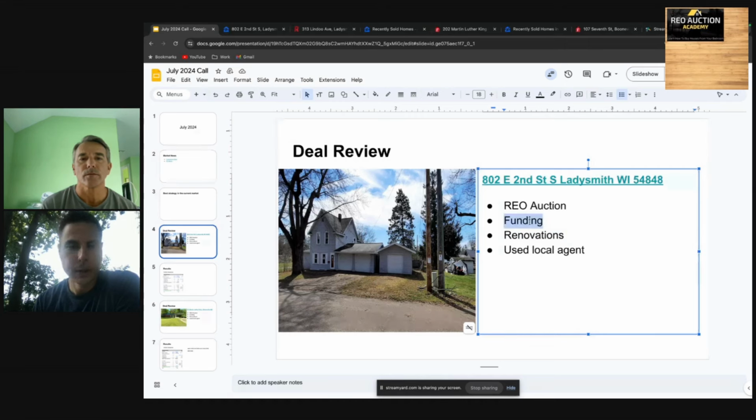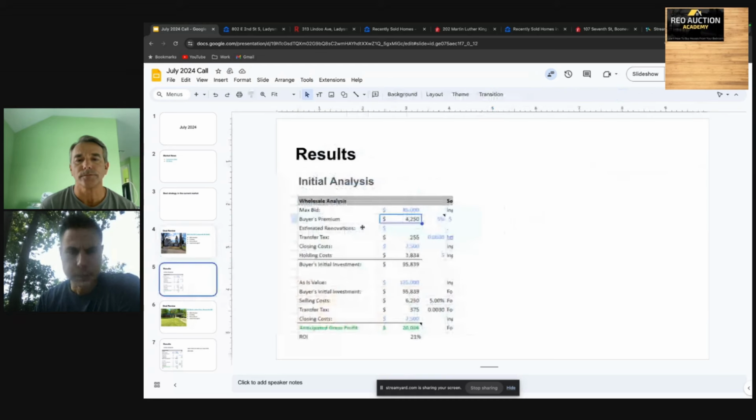And for funding on this one, one of our private lenders that is coming off another deal with us has decided to fund this one as well. So we have a private lender looking to fund this property with their own funds. They earn a percentage a lot better than you get in a savings account or a CD, essentially. And then we pivot to what we think the results will look like.